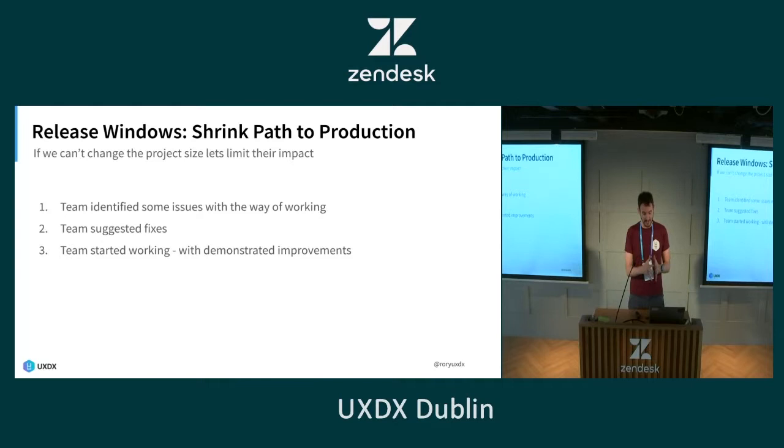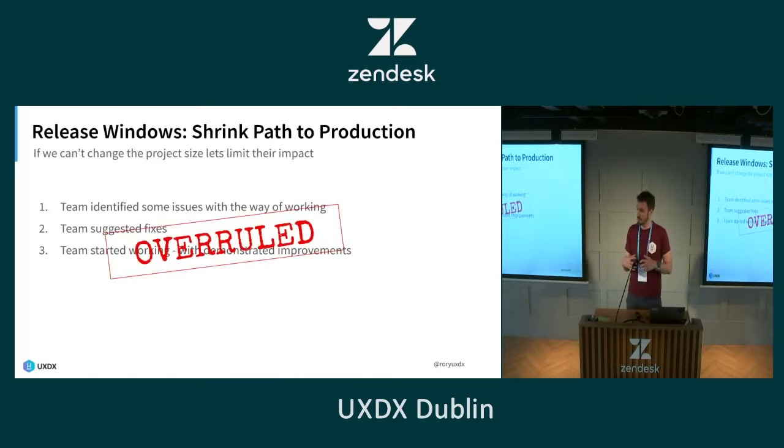And the release windows, finally, we said, okay, let's shrink the path to production. If we can't change the project size, let's shrink how long it takes to get it out. So we went to the teams and said, here's a challenge for you. It's taking a long time. Come back with solutions, because the people closest to the problem are often the people who know the best ways of fixing it. So they came up with lots of ideas and started working on it. But then it became overruled because the structures internally were saying, we can't have different ways of working in one team versus another team. So we either have to agree the whole company shifts to a new way of working, or everybody stays with the same way of working.